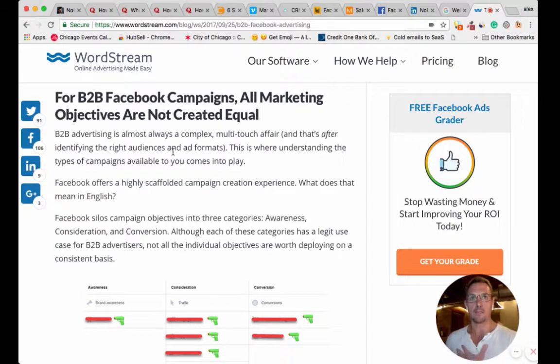It depends on your demographic. It probably has use cases for all shapes and sizes of people, except for anyone in China. But I'd say it's most effective for targeting owners, operators, companies that are on the smaller side, SMB side, so under 100 people.